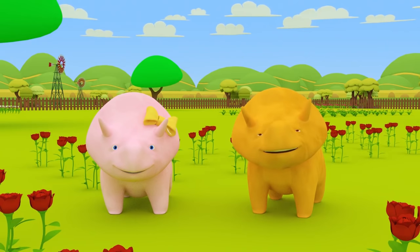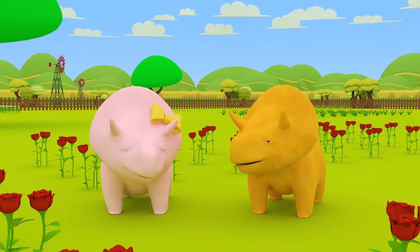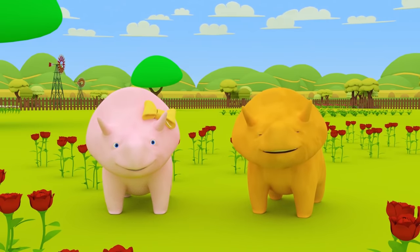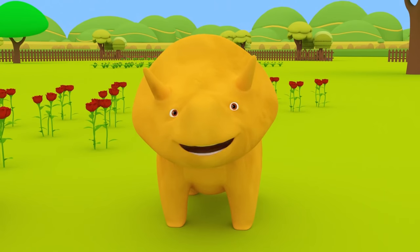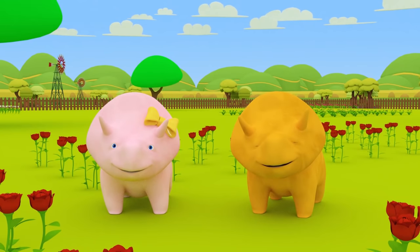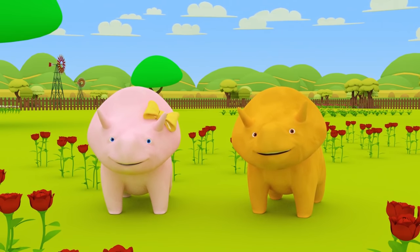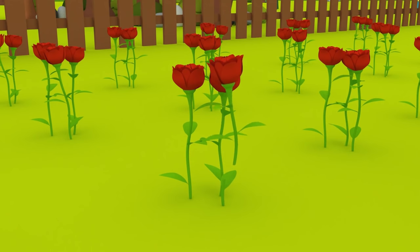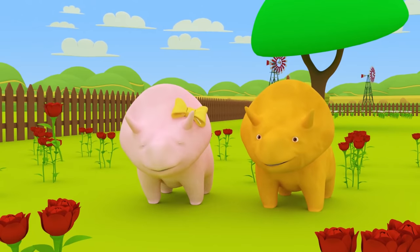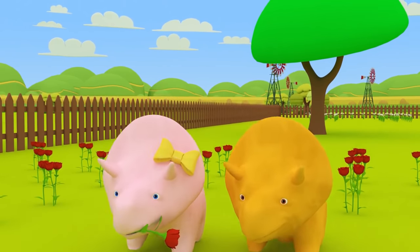Wow, those flowers are beautiful. Do you know their name? They are roses. And look at that nice color. Do you know the name of that color? You are right, Dino. The roses are red. Let's pick one. Be careful not to damage its root, or it won't be able to grow up again. Great! Let's see if we can find any more flowers.